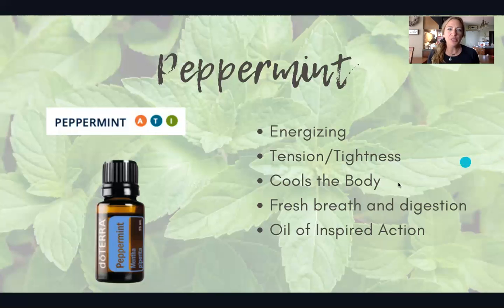So as we go through and talk about the oils, you'll see this is peppermint, and it says A, T, and I. And we're going to talk about all these. A means aromatic. T means topical, and I means internal. So those are all the ways that you can specifically use peppermint oil.